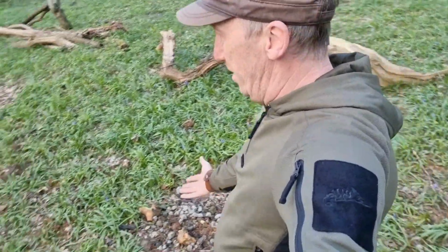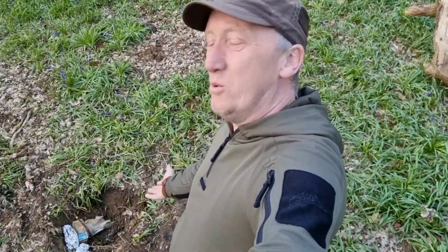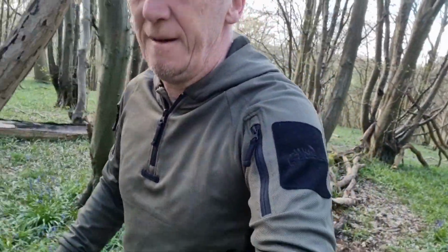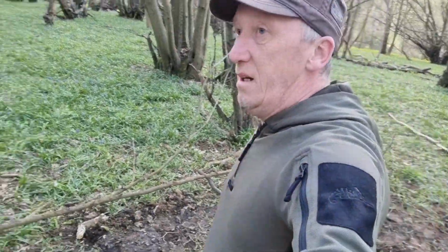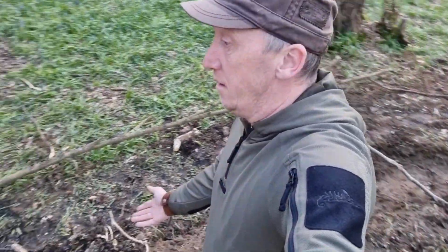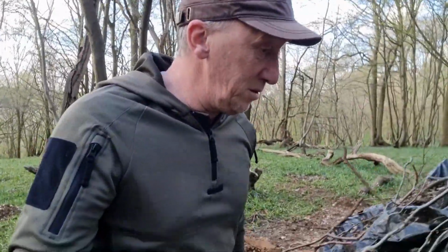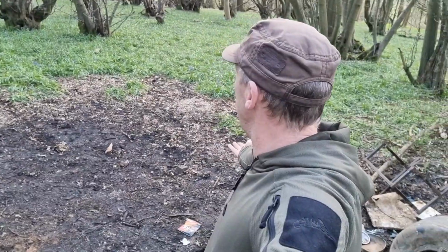More bits of smashed breeze block. Holes dug here. What's that going to be? Your shit hole? Is that going to be your shit latrine? There's crap everywhere. I'm flabbergasted. We're trying to make some sort of water collection area here. From that, with all your shit that's laying around. Jesus Christ. I'm beyond words. I'm literally beyond words. This ground is ruined. Completely ruined.